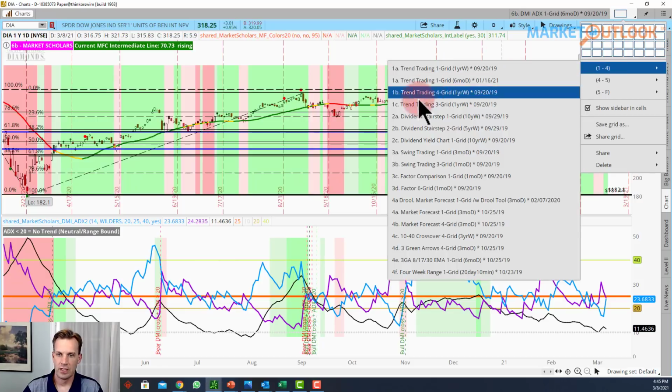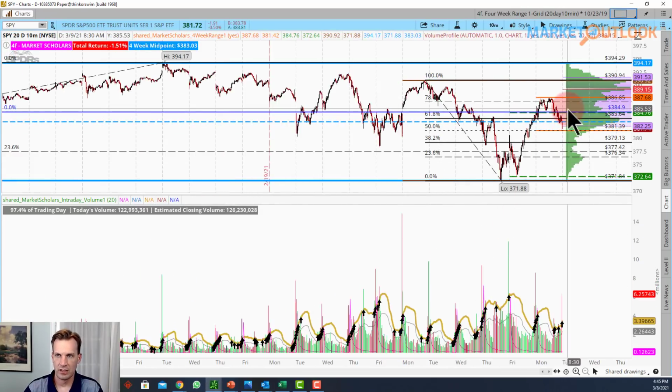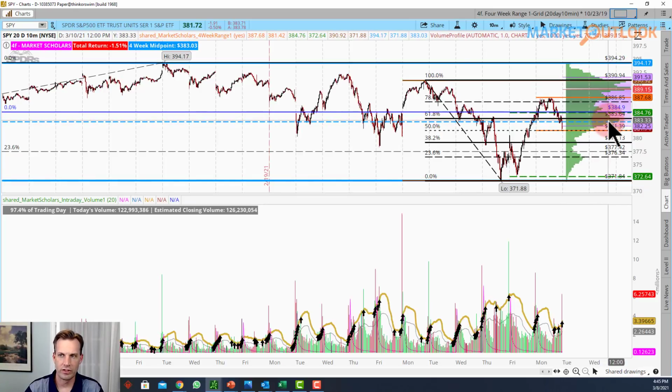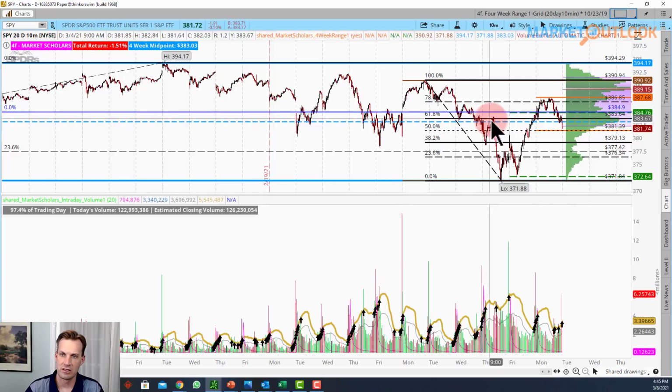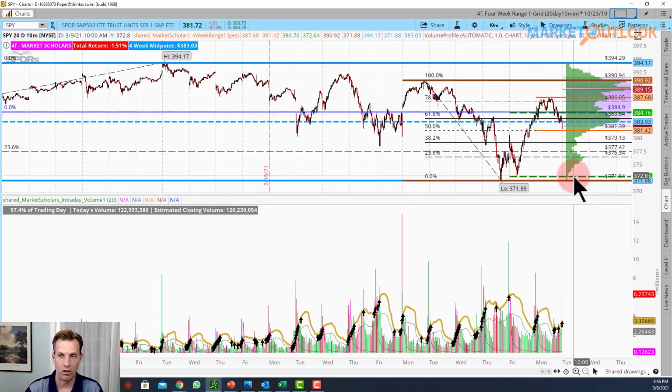Now let's take a look at the intraday move today, and you can see again we hit some resistance. That rally was great, but it hit resistance up here, and now we're falling back down. You get back below this area, 383, and it's hard to stay. It's really easy to get back down here again. It's just as easy to fall as it is to rise.